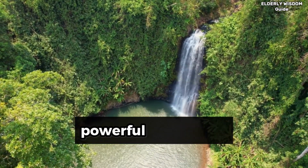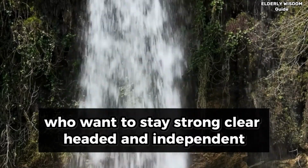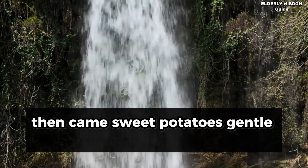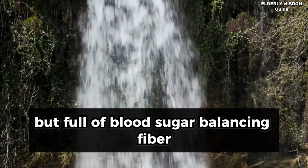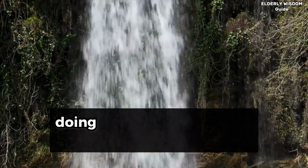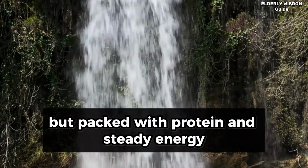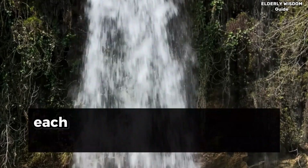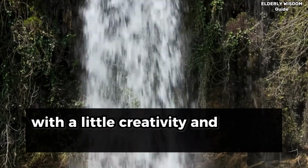Today, we explored 7 powerful vegetables that can truly make a difference in your journey with diabetes, especially for seniors who want to stay strong, clear-headed, and independent. We started with bitter gourd, nature's intense but effective sugar fighter. Then came sweet potatoes, gentle on your glucose, rich in comfort and warmth. Okra, slippery to some, but full of blood sugar balancing fiber. Broccoli, loaded with sulforaphane and quiet strength. Red bell peppers, bright and refreshing, doing double duty for your immune system and your insulin. Green peas, often underestimated, but packed with protein and steady energy. And finally, spinach, humble and nourishing, with the magnesium your body needs to stay stable. Each of these plays a unique role in supporting blood sugar balance, and each one can become part of your everyday plate, with a little creativity, and a lot of care.